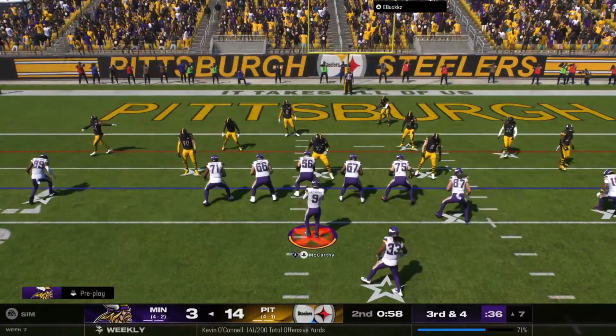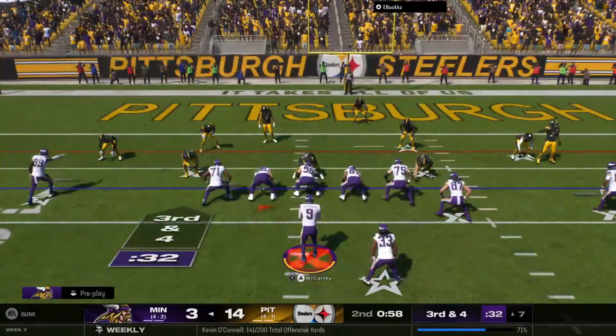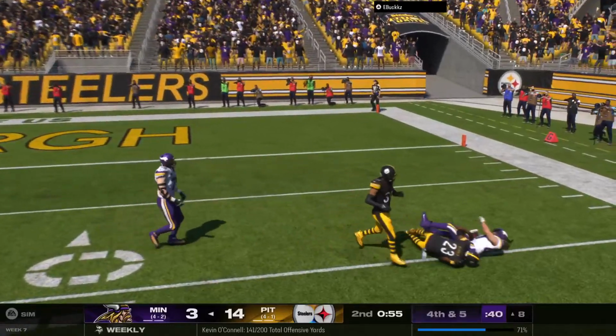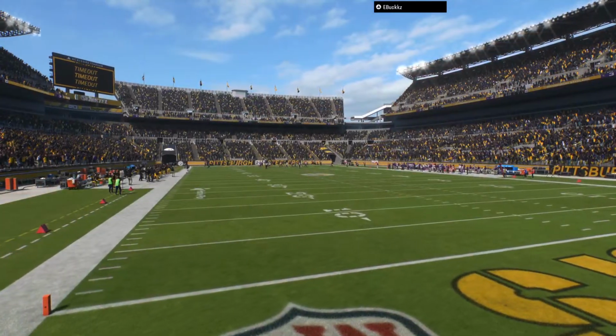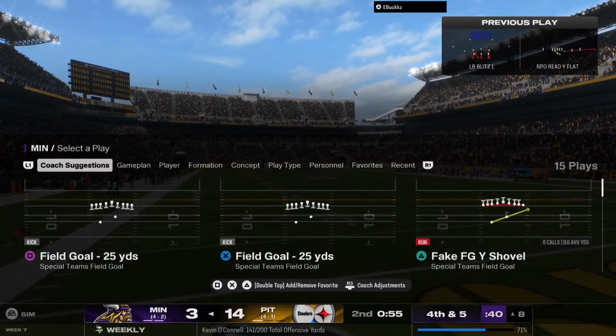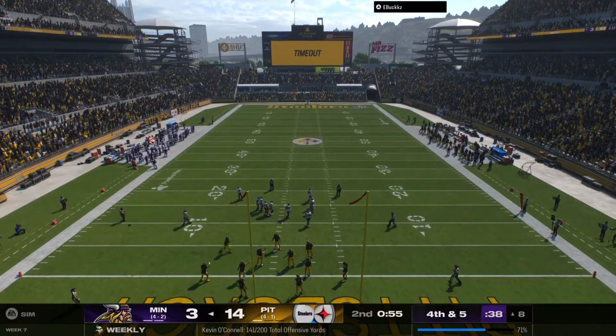In need of a conversion on 3rd down. They had the big play to start the drive. Not much since. Right side, it's the tight end, Hockenson. And he is going to lose yardage here. The Steelers signal for the 2nd of their timeouts, as the clock will stop with 55 seconds to go until halftime.